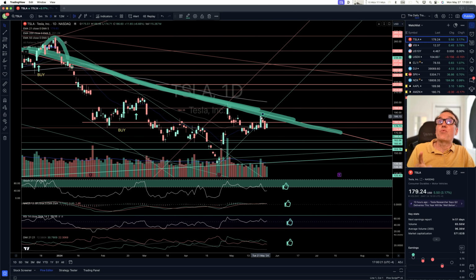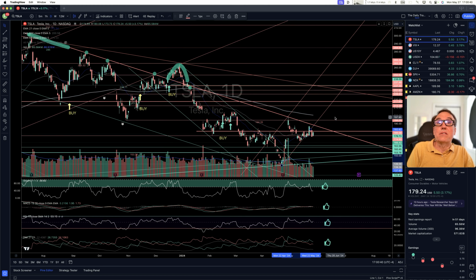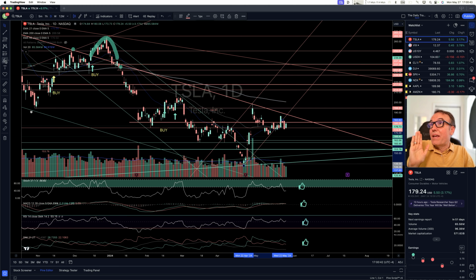So Tesla could not break this downward channel. And if it does not break it, then there's not much sense in buying it because we are in a downward channel. And what the downward channel is telling us is that the stock should be continuing to go down until it breaks that downward channel. It has not done so. It came close April 29th. It came very close to breaking it and it did not break it. And also right here, May 21st, it came pretty close and did not break it. So we are just waiting for Tesla to break it.